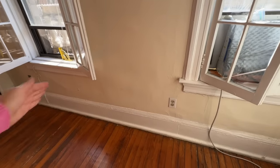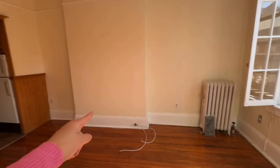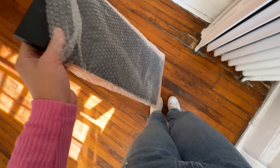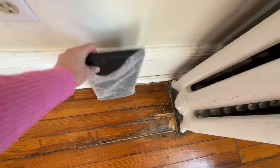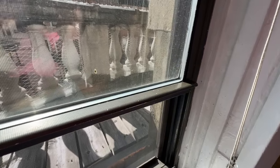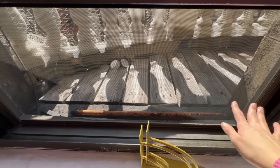I'm thinking to make this section my work area, and then couch here, dresser and TV here. What is this? I have no idea what this is. I'm just gonna leave it here. And there's a small balcony as well. You can't really go there though. I'll probably put some plants during summertime. And it has mesh screens as well.